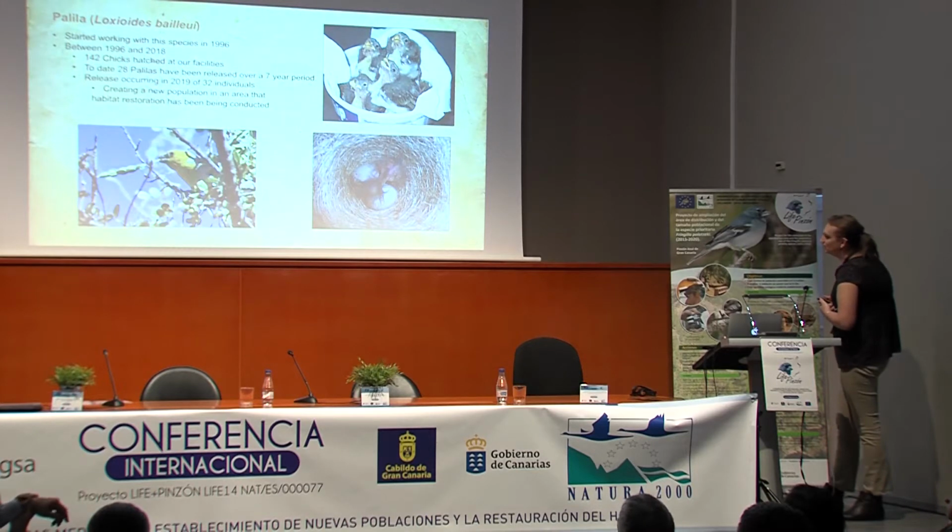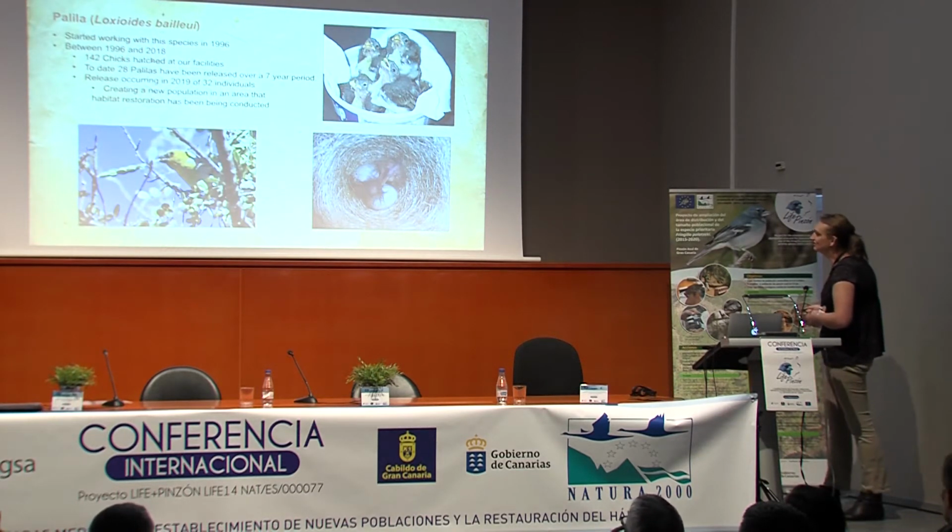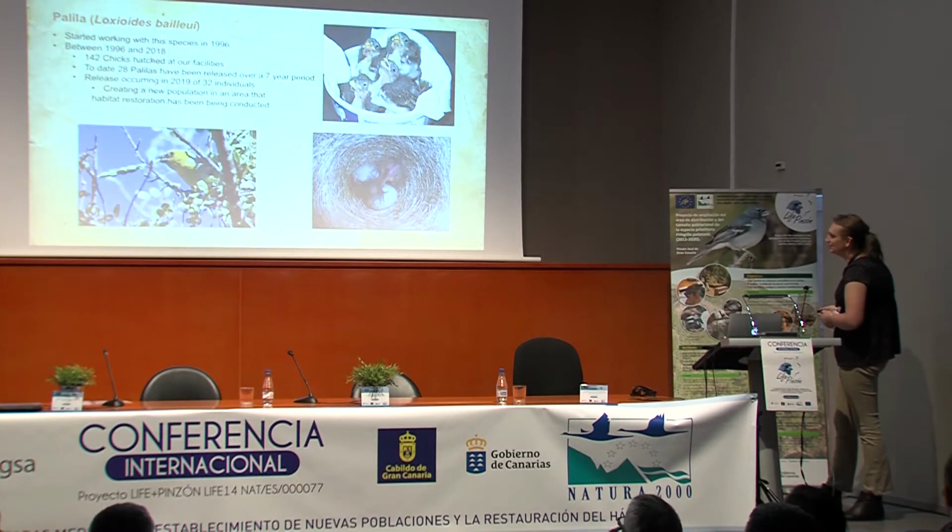Where the population currently is, it's a very dry side. With global warming, we're concerned that the habitat will become unsuitable as it continues to increase in temperature. And so we just want to make sure we can identify a suitable habitat for the peligro to maintain their population.